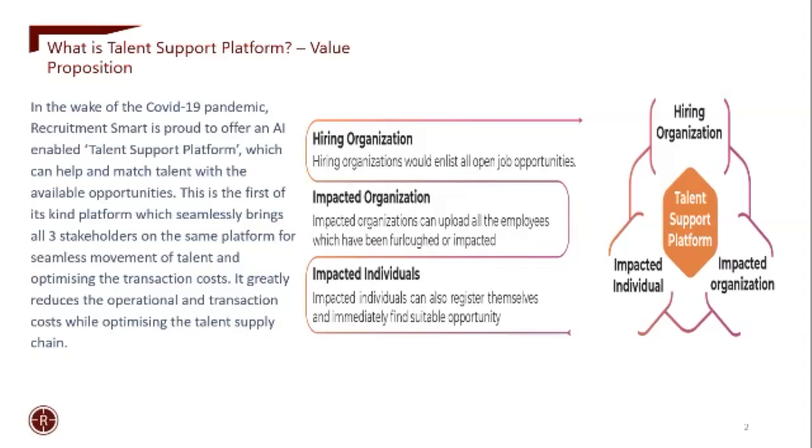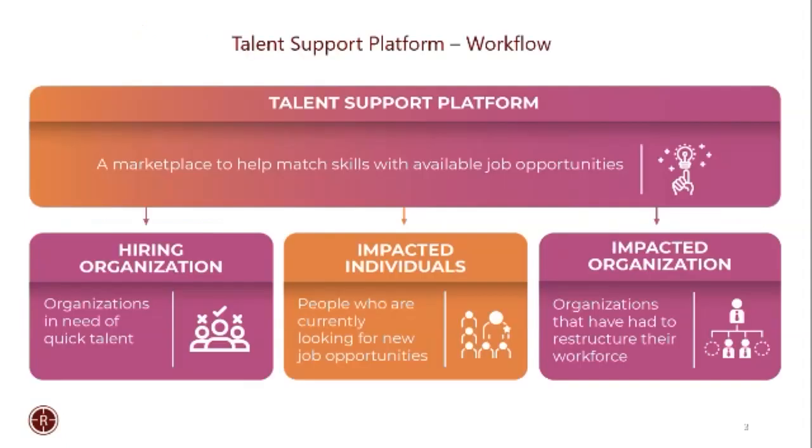All these three stakeholders are being brought onto the same platform. The idea is that each and every party would benefit from Talent Support Program from Recruitment Smart. So, what exactly is the workflow here? Talent Support Program is basically a marketplace which helps match the skills of a particular candidate with the available job opportunities. As you can view here, the three stakeholders, the impacted organization, the impacted individual, and the hiring organization would be on the same platform.